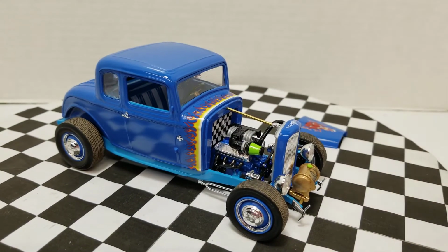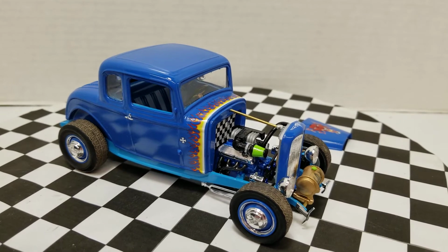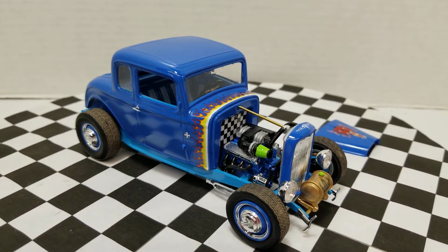It's a fun build. I'd definitely get another one, and build a coupe next time with the front fenders on it and stuff. But yeah, I think she looks pretty good.